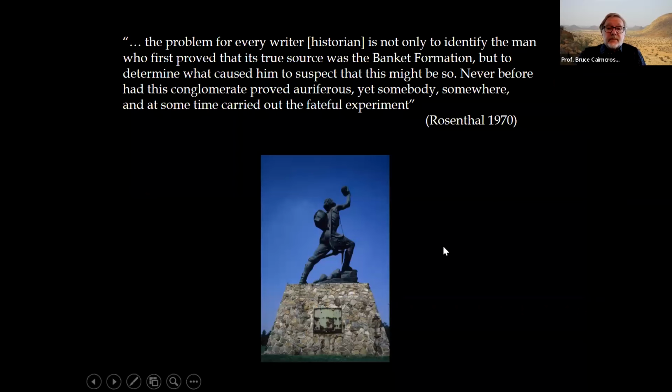The problem for every writer, historian, is not only to identify the man who first proved its true source, that means the true source of the gold, where was it coming from? Yes, it was in the river, was the Banquet formation, but to determine what caused him to suspect this might be so. Never before has this conglomerate proved auriferous. This is pre-1853, yet somebody somewhere and at some time carried out that fateful experiment. That's a quote out of his book.